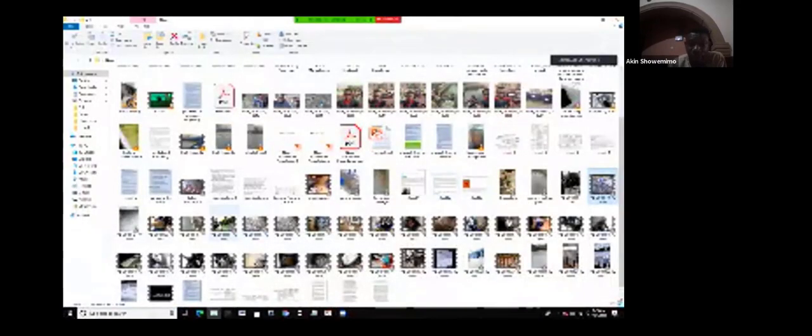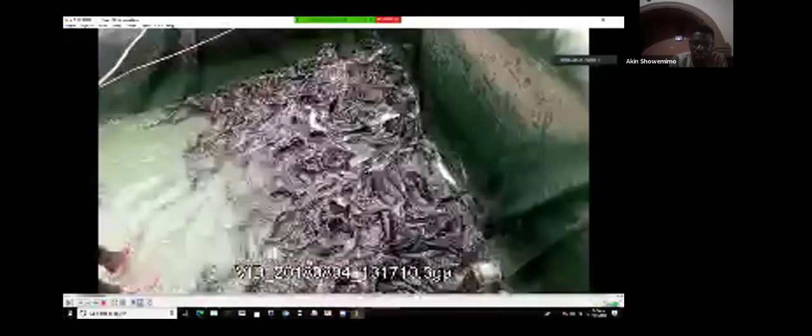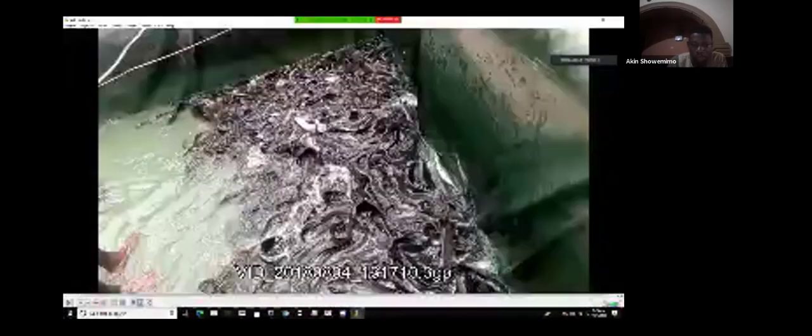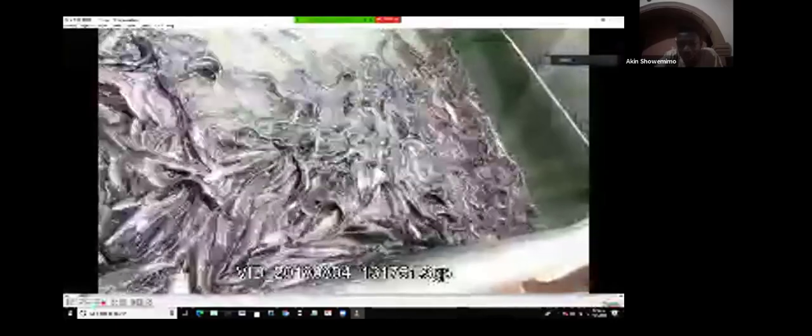And then our fishes are growing. After like 3 months, thereabouts, our fish are ready to eat. What are you going to do?